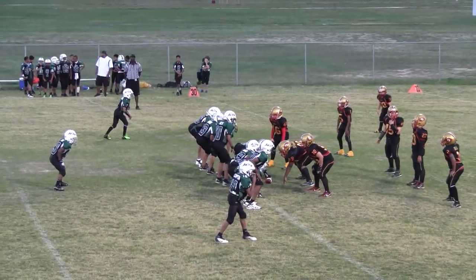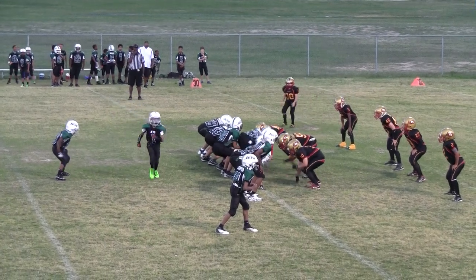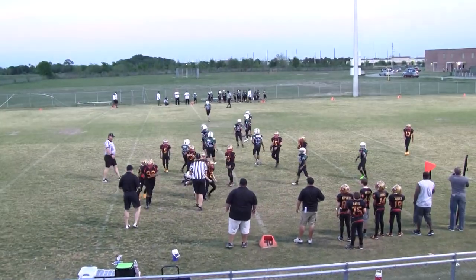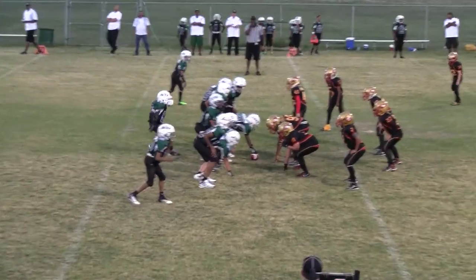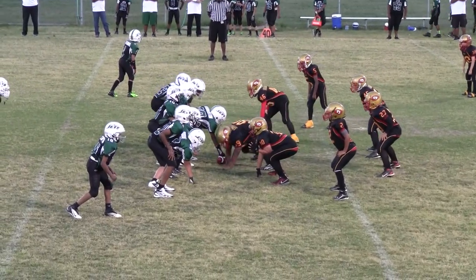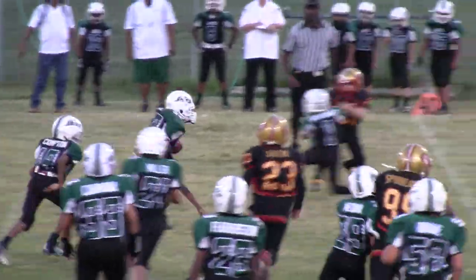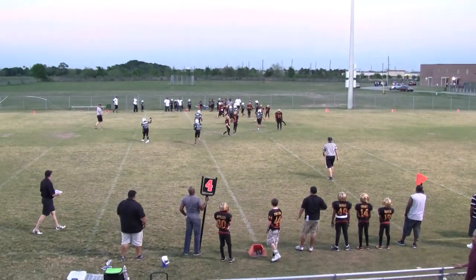Get the ball, baby. Fourth down. It's fourth and about 20 on the Lions' 42. Look at the safety with his hands on his lap. They're gonna throw the ball, man. Safety needs to loosen up a little bit. Turnover on downs.